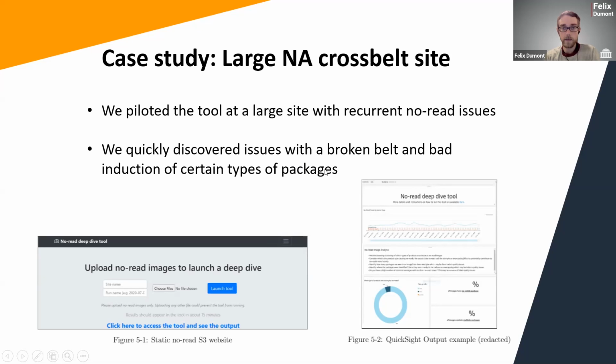This really led to a lot of good insights, managed within a short time frame, a couple of days or weeks depending on the site, to reduce the number of no reads significantly, and also identify broader issues with, for instance, some of their envelopes under a certain weight, I think it was 200 grams or so, which tend to fly, given the speed of those conveyor belts. It's something we've brought up because we see all of those lighter envelopes all over the place.